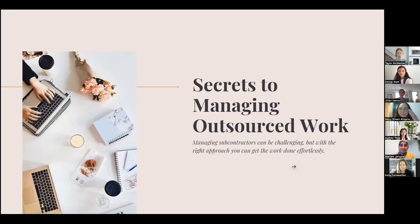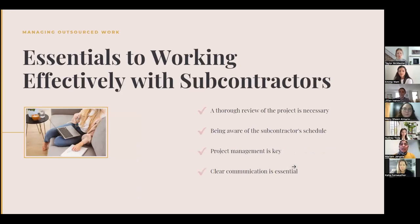So let's dive in. I'm going to be going over what are the essentials to working effectively with subcontractors, and I'm going to be touching on these 4 points mentioned over here. So we have a thorough review of the project, being aware of the subcontractor's schedule, project management, which we all love and know so much about already, but also clear communication.